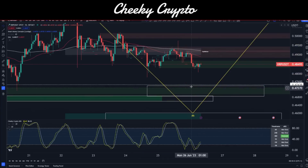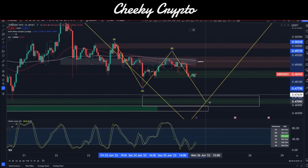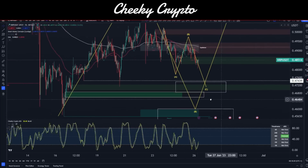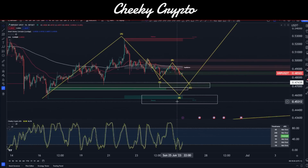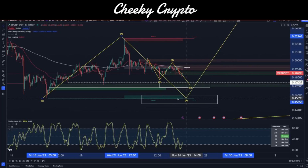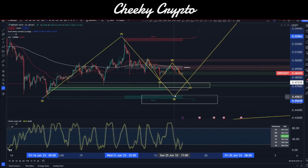Okay, so this becomes our C wave structured range. So we have A, B, and then C coming into here. This happens to also fall in line with a pocket of buying area as well. So we can see here we'd have this 3-wave drop. Now this is actually much higher than our actual B wave structure from our daily. The lower that this one goes, essentially the higher the probability of just flat sideways trading movement.